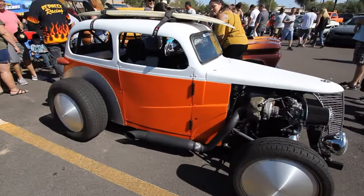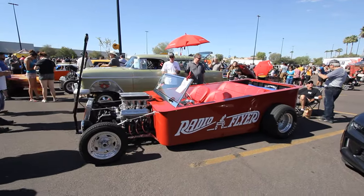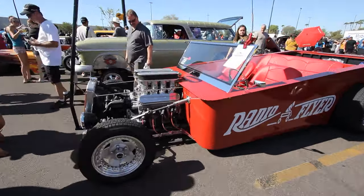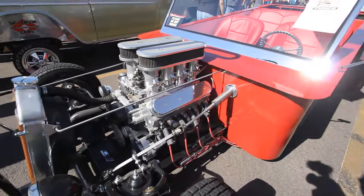Local car owners were also invited to enter their own rides into the show. This hot rod is a full-size version of the classic Radio Flyer Red Wagon, but with a V8 engine up front. Let's take a look at the custom interior.